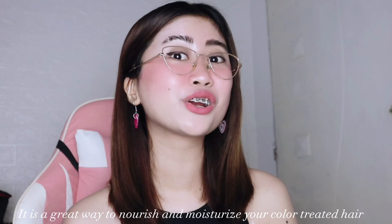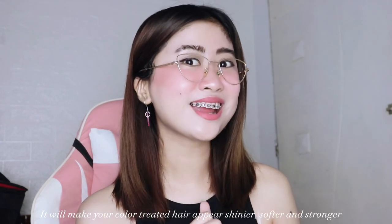Second one, it is a great way to nourish and moisturize your color-treated hair. It means that after you change the color of your hair, it is essential to use a hair mask or a treatment to restore the color of your hair. Alam naman natin, favorite nating magpa-change ng iba't ibang color ng hair natin and base siya sa mga trends na nakita natin sa social media. And kapag nagpapa-change tayo ng color, kailangan natin mag-treatment or kaya gumamit ng hair mask para mapanatili natin yung moisture ng hair natin. And lastly, it will make your color-treated hair appear shinier, softer, and stronger.